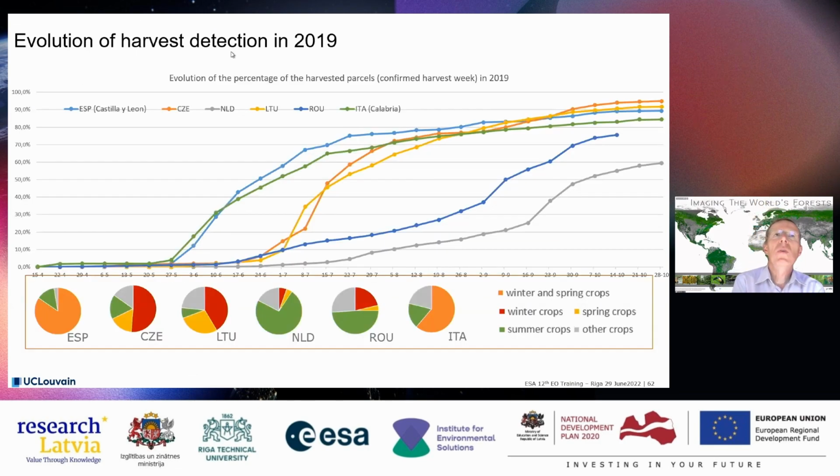This is the reason why in 2019, we were able to detect for Lithuania, Netherlands, Czech, Spain, Romania, Italy, the timing of the harvest, and this is a proportion of harvested field over the season. And of course, you can see that the harvest takes place first in Italy, which is the green line, and in Romania, and then later on in Lithuania and in Czech Republic, and even later on with this one, which is Spain. Romania is this dark blue, and then Netherlands comes later.